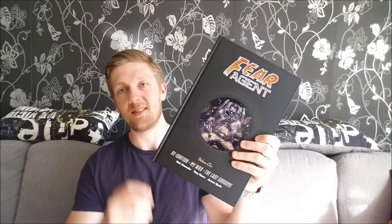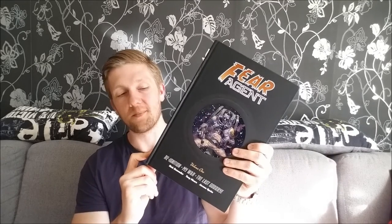Next up, the last book of the haul, but very much not the least book. It's another Rick Remender story, and it's drawn by Tony Moore and Jerome Opeña. And it's a sci-fi story. You can most likely guess what book it is. And you guessed it right. It's Fear Agent.